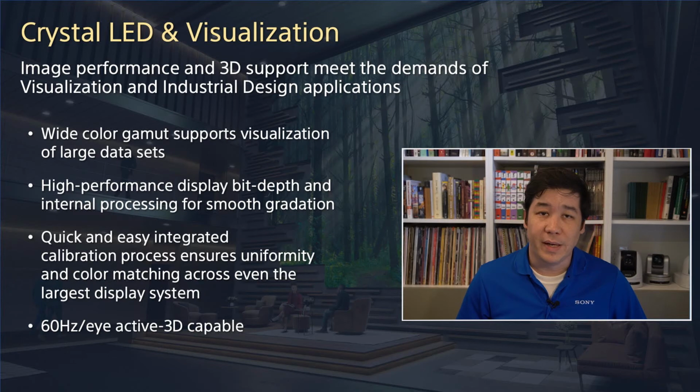Crystal LED's advanced signal processing and precise LED control are uniquely capable of realizing accurate color and gradation even at the lowest luminance levels. Our fully integrated calibration process helps maintain perfect uniformity and color matching, while our high-performance processor is capable of up to 60 Hz per eye active 3D for visualization and industrial design applications that require it.